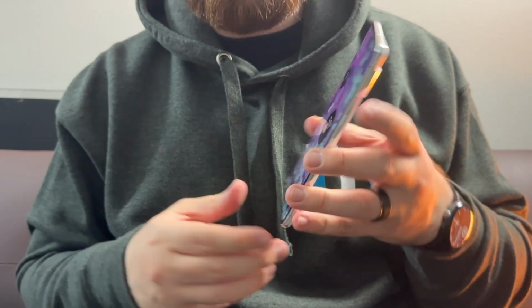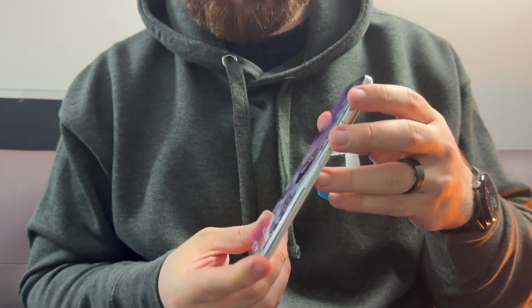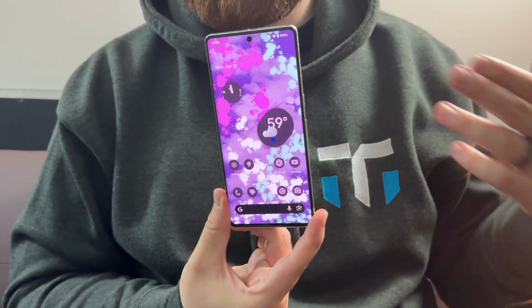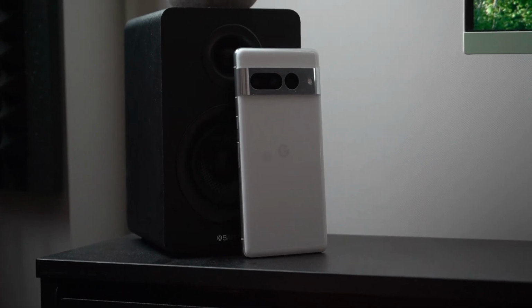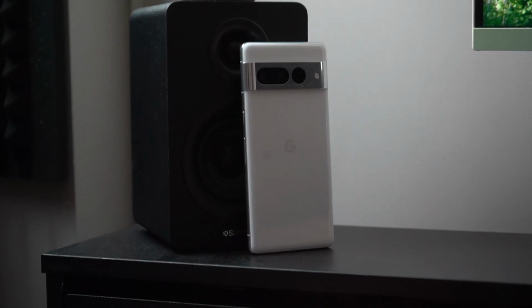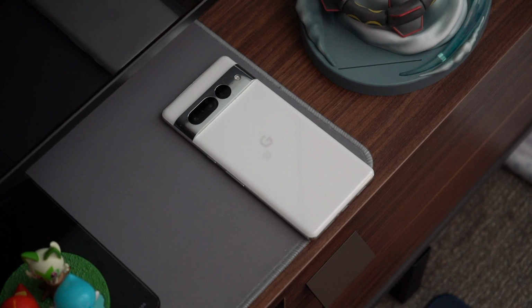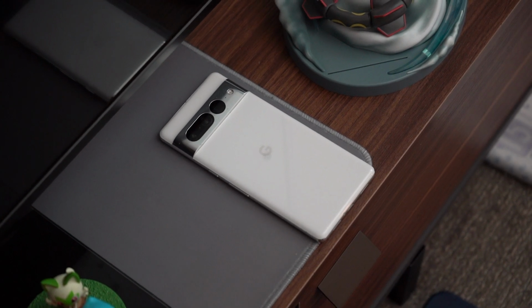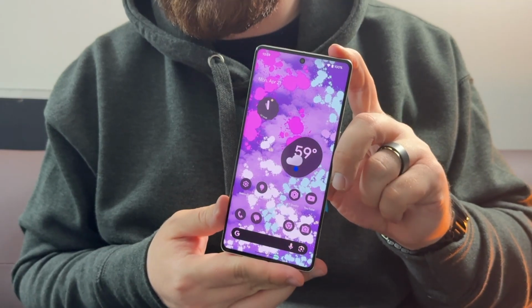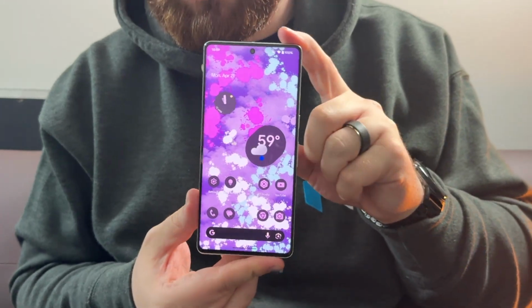It gives a really futuristic premium feel to it, but sometimes you do get accidental touches. It's not always, but it happens here and there. And I just like having a flat display. So that's something I want to share with you guys. Again, it's a preference thing. You either really like it or you really don't. But the display quality itself is great. It's a 6.7-inch LTPO OLED display with 120 hertz, as to be expected.